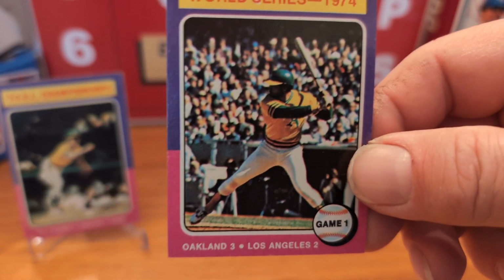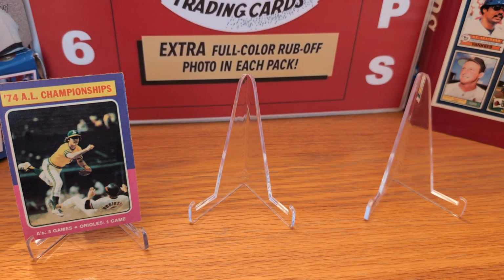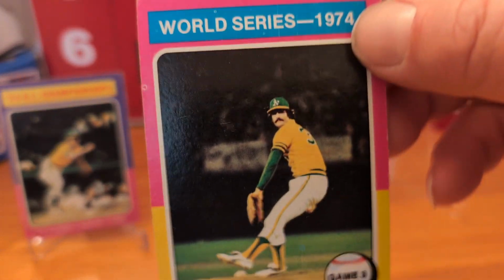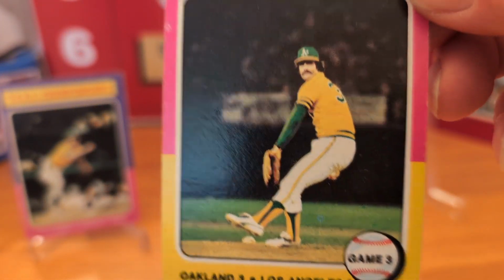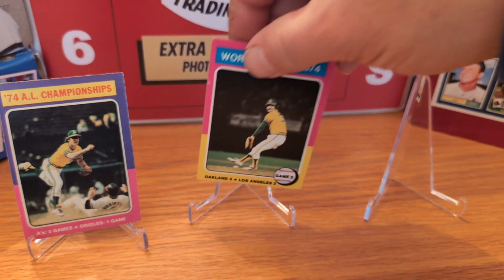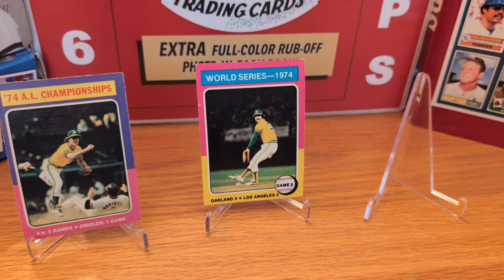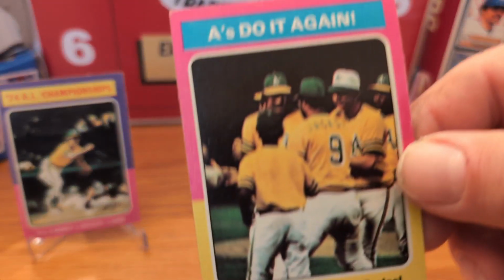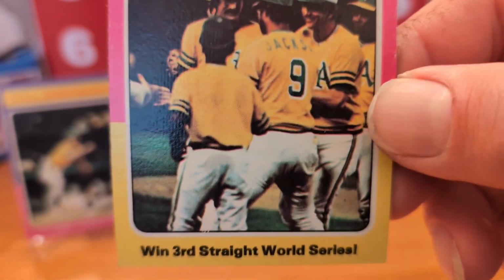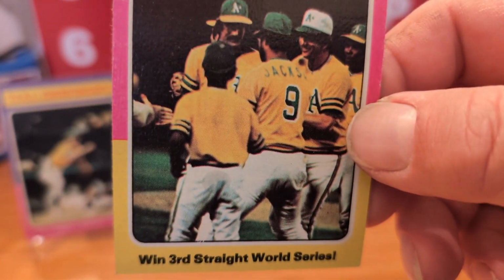And here's the mini of Reggie Jackson. Rollie Fingers. Here's the back side of the card. There's the original gum stain. There you go. Yankees. Oakland A's win again. There's Reggie Jackson, Mr. October. 3rd straight.